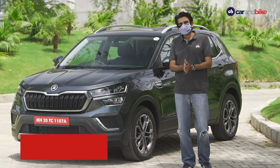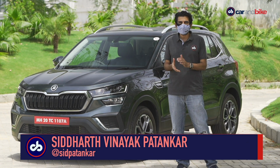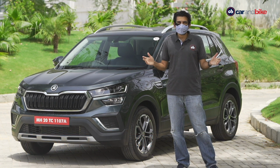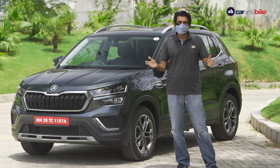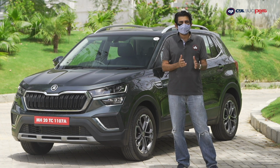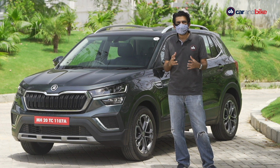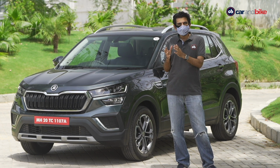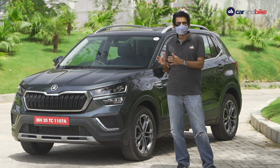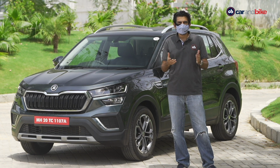This is CNB. I'm Siddharth Vinayak Patnankar, and we've got a bit of a utility special once again for you. It's raining SUVs everywhere you look, and that's because that's what you, the buyer, are most interested in. We have the comeback of the Bolero from Mahindra, a power brand for M&M that sells in huge volumes, but now getting a little bit of an edge to appeal more to the personal or individual buyer. So this is the Bolero Neo. Shams spent time with it to bring you all the details.